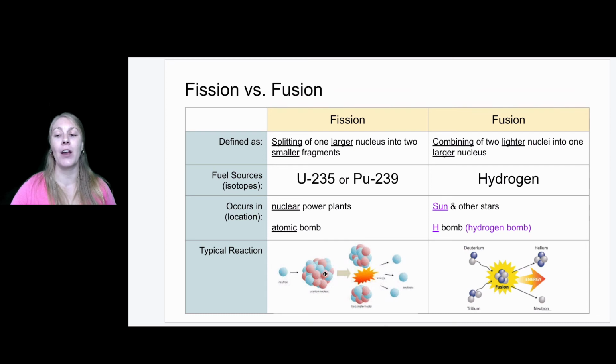So it hits the uranium nucleus, causing that uranium nucleus to split into two lighter nuclei and giving off a lot of energy and actually 3 more neutrons, okay? Which then can bombard more uranium nuclei to split them and produce more energy and 3 neutrons. So it can keep on going in a chain reaction.